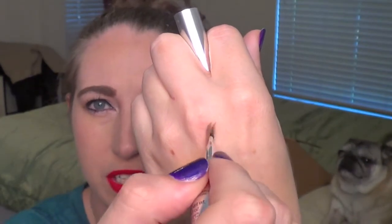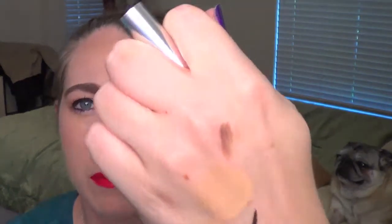So it definitely fills in. It's a little dry. It's not necessarily too moussey or anything like that. I think it might be a little light for me. It's a little more red brown or auburn maybe. So I might need a darker shade. It definitely lightened up my eyebrows a little bit. But I do think you need some practice with this.